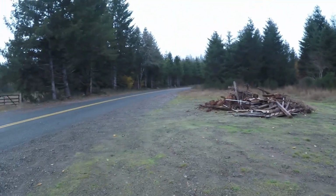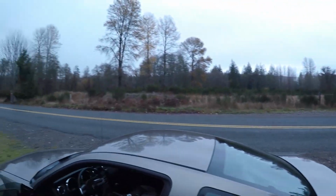So I'm out here in Dewatto at one of the famous little curves. Many a video has been taken here, not just by me, but Mike and Joey and Don and JP and I all used to come out here and rip around these roads.